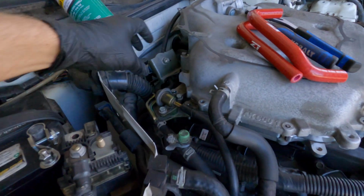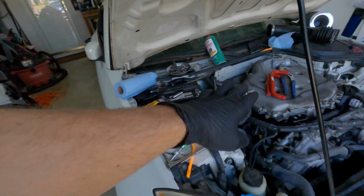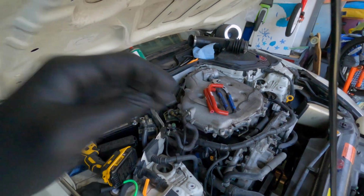I've gone through and checked the cam sensors back here, the green plug. There's the right side one. The left side one is just behind here. Checked those. The wiring's fine. Everything was plugged in fine. I checked the crank sensor, which is on the bottom side of the car, just behind the oil pan. I've pulled the plenum off completely.